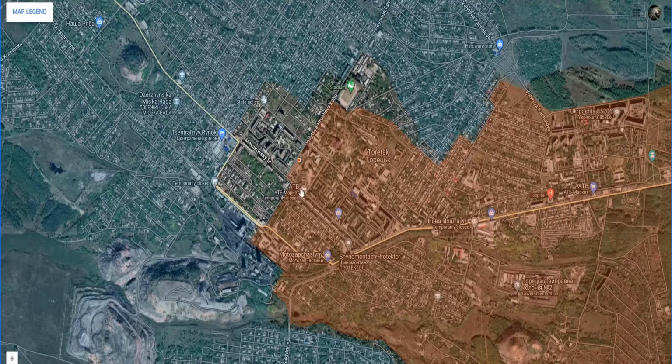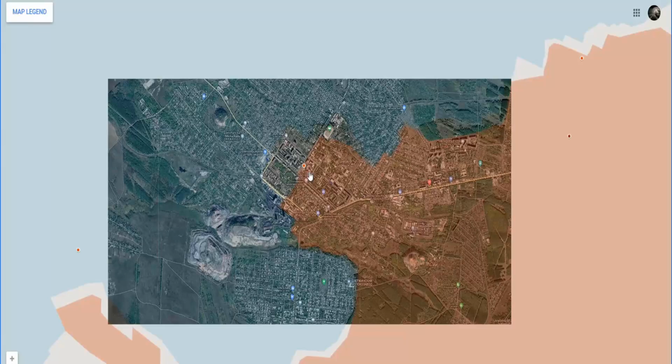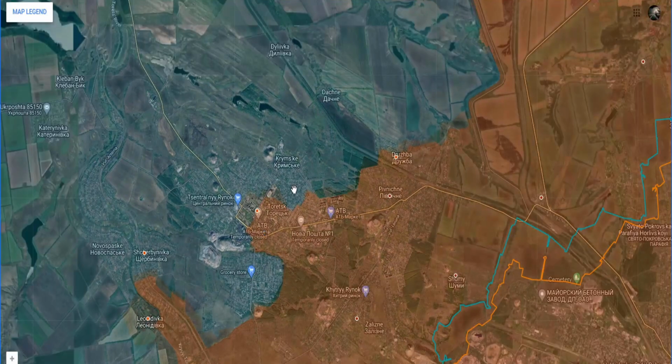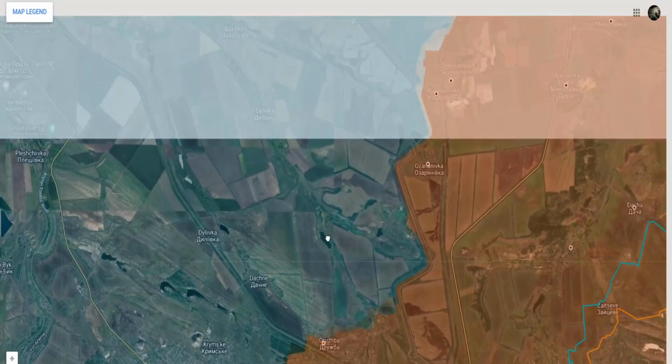The Russians are slowly battling in the center of Toretsk. It's a long, big, bloody battle. The small gains don't show how bloody it is, but the Ukrainians are trying to hold on to Toretsk very much.